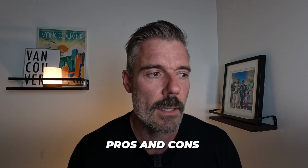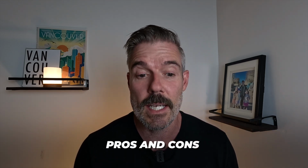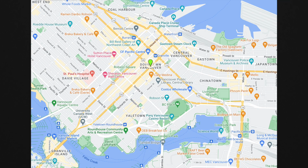And now, I want to get into some of the pros and cons of being downtown. Not everything's amazing. There are some things to be aware of before you move downtown. It's not necessarily for you, but the big pros that most people love about being downtown is its convenient location. It's really central to everything.